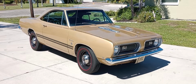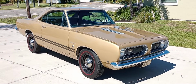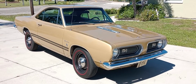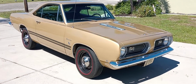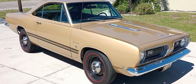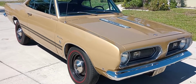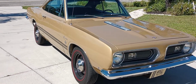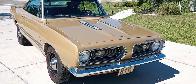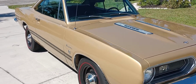Just got this particular car back. It has been accepted to the Lake Mirror Concours d'Elegance in Lakeland, Florida. This car is a 100% stock restoration done by the former owner who passed away. I picked this car up on an estate sale, came out of Denver, and it's a clean, all original panel car.